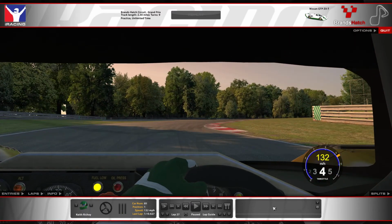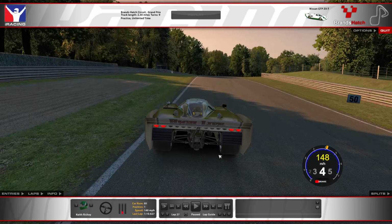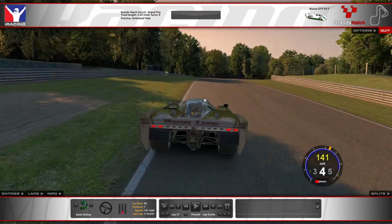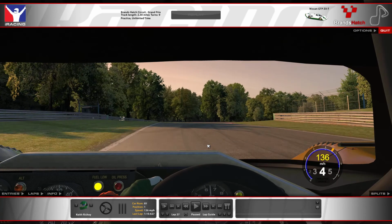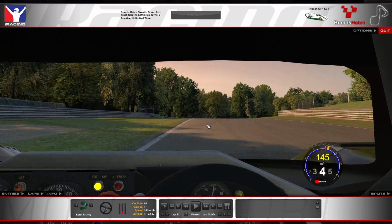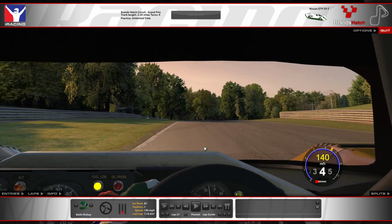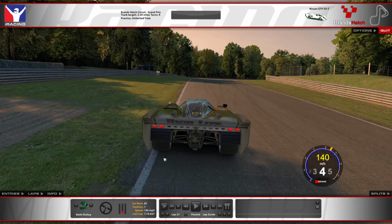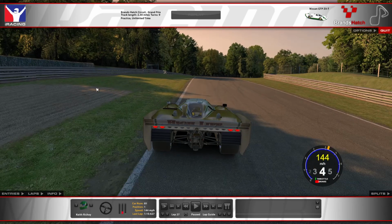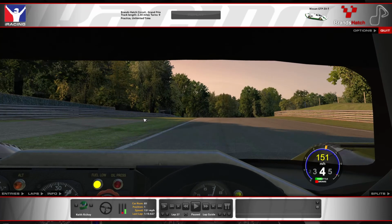So into turn seven, kind of difficult. It's a bit of a blind corner, so you can't quite see your apex as you turn into that. I'd say your point for beginning to turn in is just before you crest the hill here. As you can see the crest of the hill coming up into your vision, you're starting to turn in already. And the mark where you can see my hands turning in on the wheel is just as the gravel ends on the left. So that might be a decent reference point.